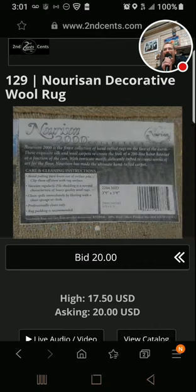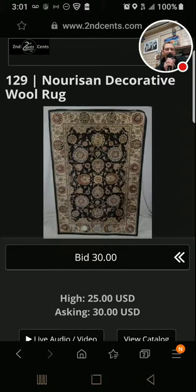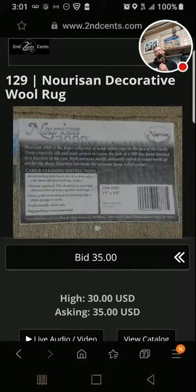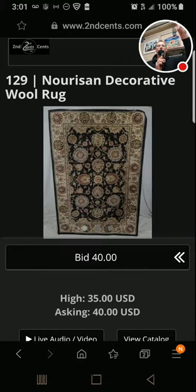$30 go. Beautiful, nice rug. 25, 30, yeah? 30, 35, all wool. 30 now, 35. You can't even buy a cheap one at Walmart for that. 30 get 35, 35, 40. $40 go. I got 35 here now, $40 go now. Fair warning now, 35, 40, all in, all done.